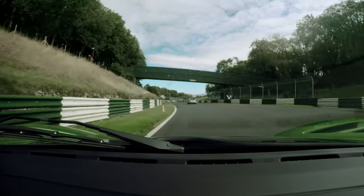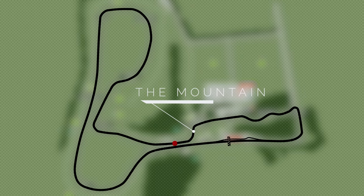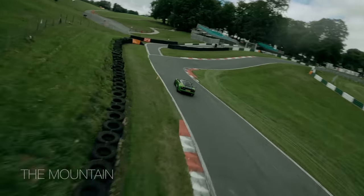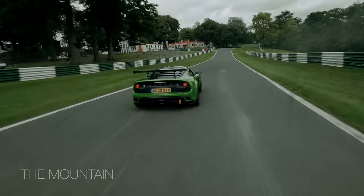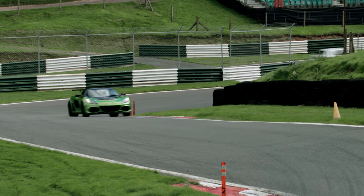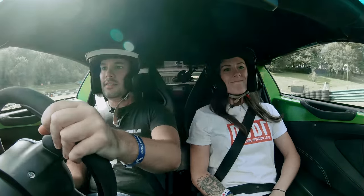Then, it's time to get psyched as you go under the bridge towards the Cadwell Park crown jewel, the Mountain. Take this uphill left-right combo at the right speed, and you'll get some lift off. Mind your landing though, as if you're not on the ball, you might get a tank slapper at best and a visit to the barriers at worst.